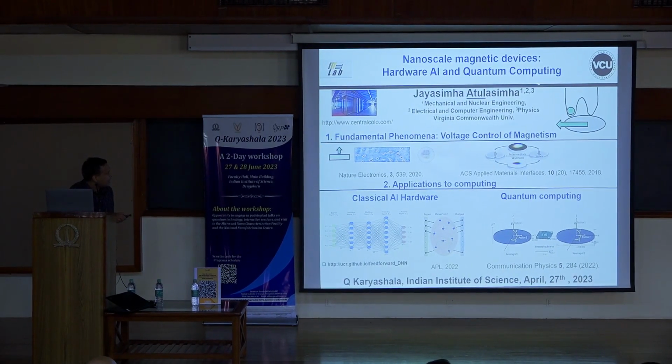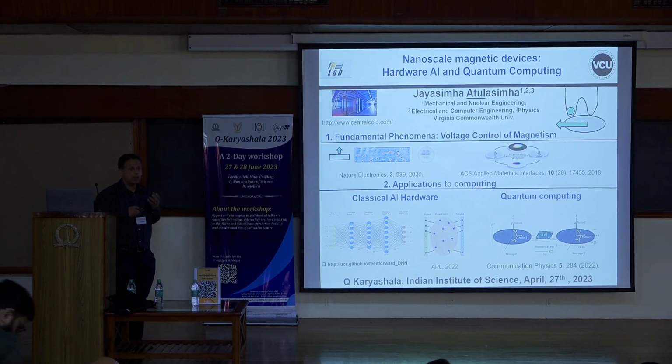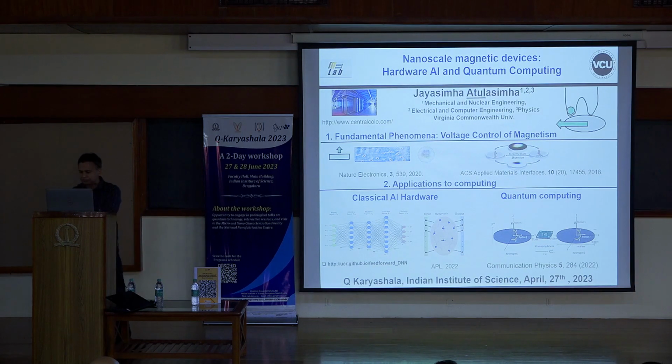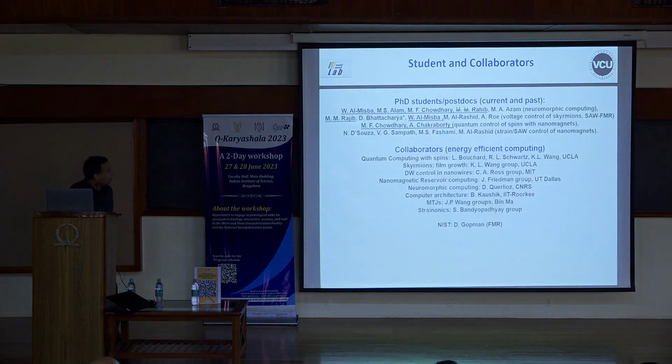I'm going to start by explaining something about computing and the energy required for computing, so that we have a big overall picture. Then I'm going to go into fundamental materials work, which could address some of these grand challenges of computing. We'll start first with a non-volatile memory, closer to commercialization, not very far. And then see how this kind of memory unit could be an enabler for classical AI hardware as well as for quantum computing. Of course I should acknowledge all my various PhD students who have worked on different topics, and the various collaborators and their groups that I work with.